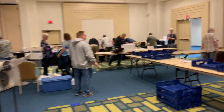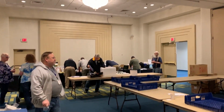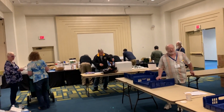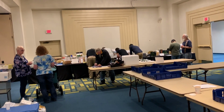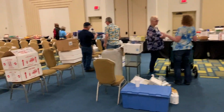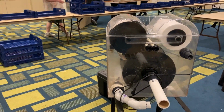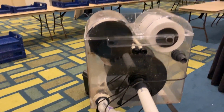Anyway, so lots of volunteers with the auction. If you've never been to a local fish club auction, you need to find your local fish club, find out when their big annual auctions are, and go. You don't have to spend any money, but you probably will. You could bring stuff to auction, or you could buy, and you get some really good deals. Like, I have no idea what this is, but it's a pretty fancy kind of filter. And this is kind of hokey right here, but it looks interesting.